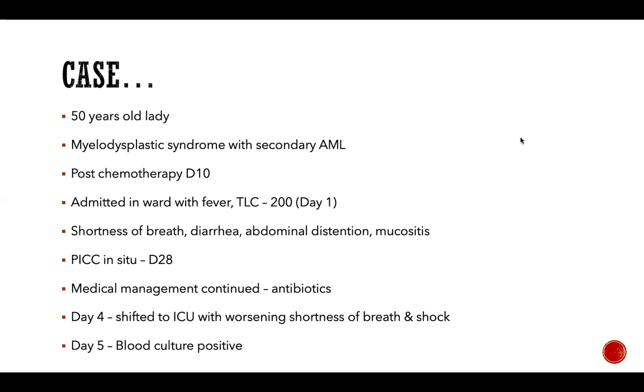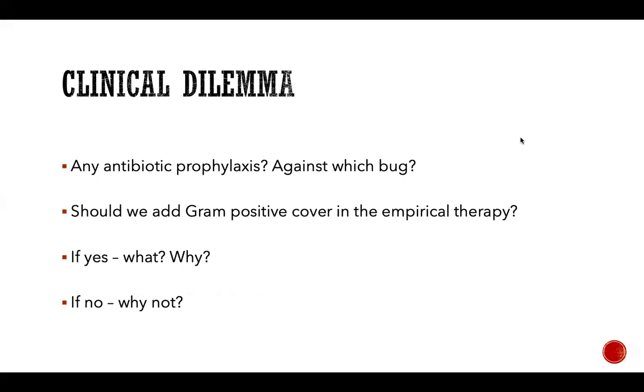So the medical management continued along with appropriate antibiotics as per our hospital protocol. In our protocol, we start with piperacillin, tazobactam, and amikacin for neutropenic fever. On day 4, she was shifted to ICU with worsening shortness of breath and hemodynamic instability. And on day 5, the microbiology team updated us that the blood culture was positive.